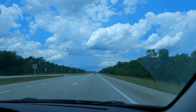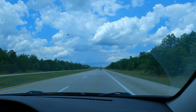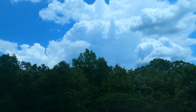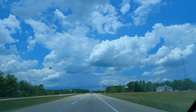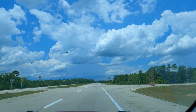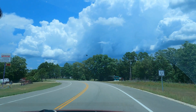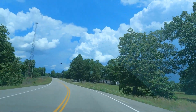We're on a trip today to go see Blue Spring. Should be pretty neat. Although we got some pretty crazy thunderclouds going on over here. This here, cool right? Highway going through the Ozarks here. Beautiful trees. Oh, this road is beautiful. Oh, we are kind of heading right towards that, aren't we? Sweet.